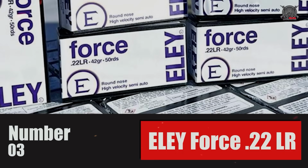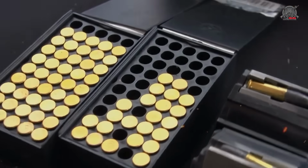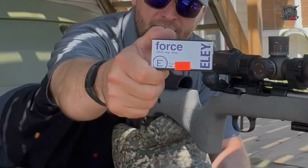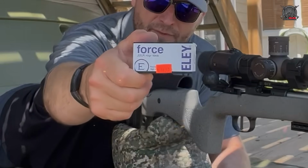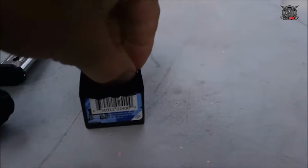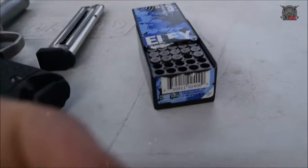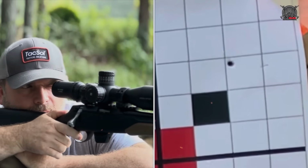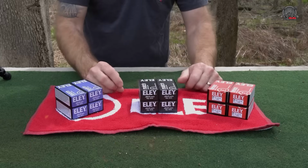Number 3, ELEY Force .22 long rifle. You don't usually hear match grade and high velocity in the same sentence, but ELEY Force proves you absolutely can have both. Designed for shooters who want top-tier precision without giving up stopping power, this round walks the tightrope between target accuracy and field-ready lethality.